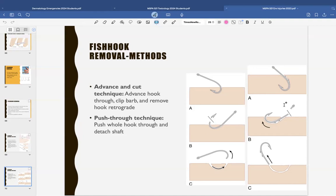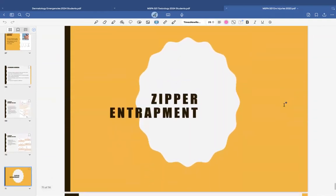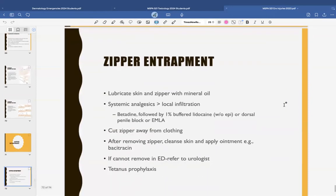Good. So, try that. And then just to clarify, zipper entrapment again.